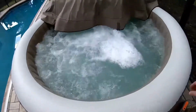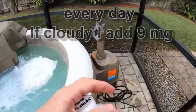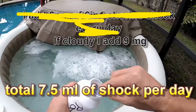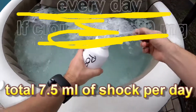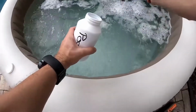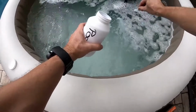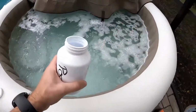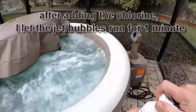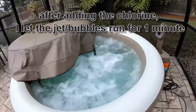So here, back to my daily routine, I'm just adding 3 times a 2.5 milliliter measuring spoonful of granular shock. That's then about in total 7.5 milliliters of granular shock. It's not really milliliters, but we can measure it with a milliliter measuring spoon. So it's not grams or something like that, it's really milliliters.